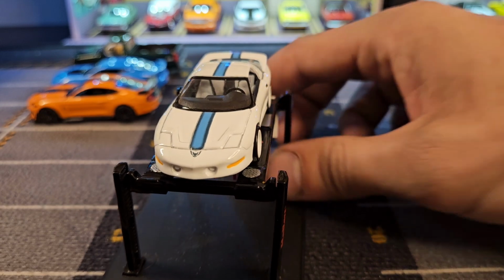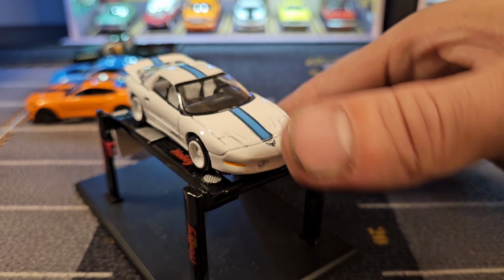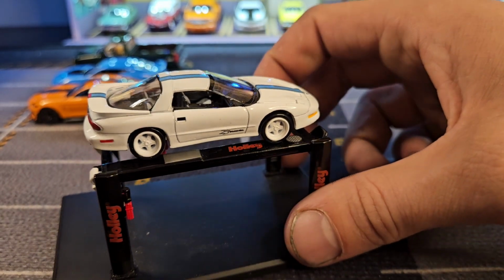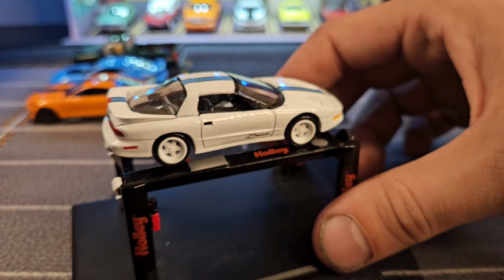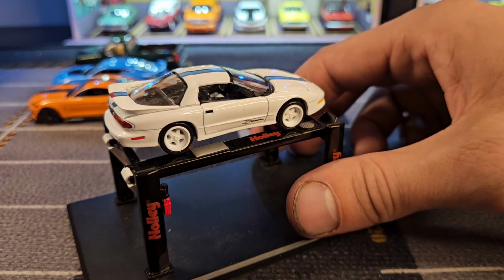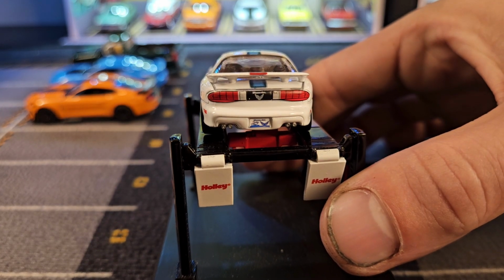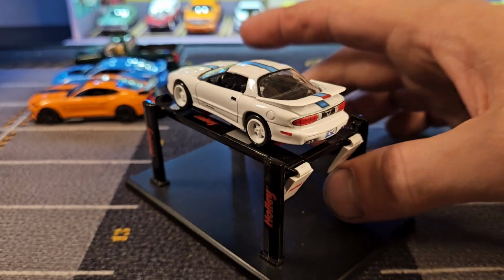No opening hood on this casting, but we do have a nice little Firebird down there. Looks like, no, those are T-tops. Yeah, it's got T-tops. Nice 25th anniversary right there on the door. That'd be pretty cool for the cool car to have. A '94, the 25th anniversary. Got the 25th anniversary license plate. Really cool back end.